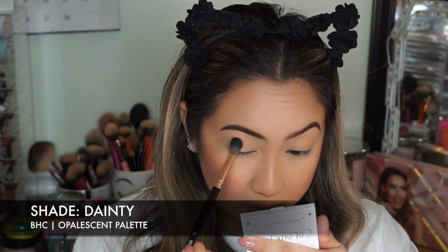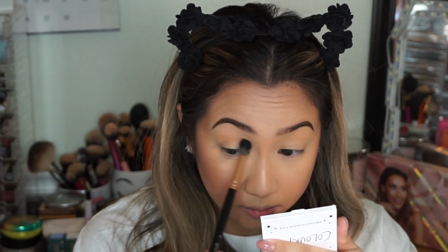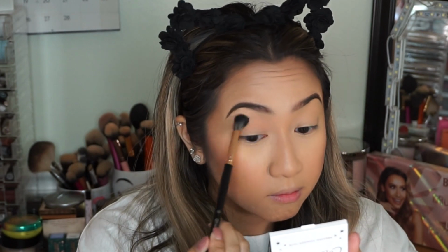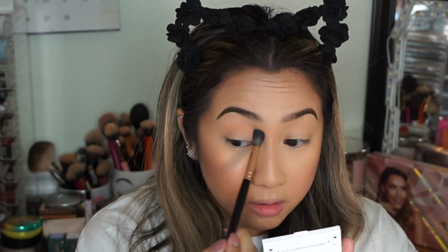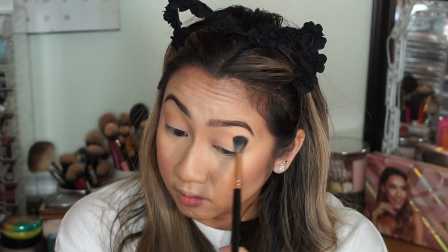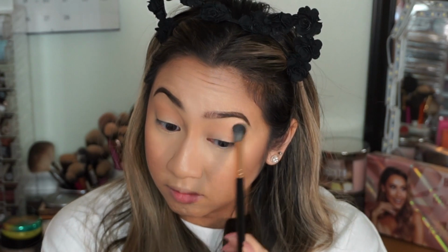I'm going to take this first color with my BH Cosmetics blending brush. I'm not sure which number this was, but basically I'm just putting that all over my crease. As you can see, the color is not that pigmented. I think it's just because it's the same complexion as me. So as you can see, I'm trying to build up the color and make sure that I get a little bit more pigment.